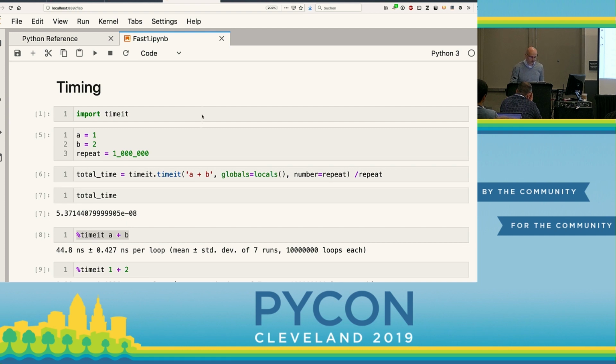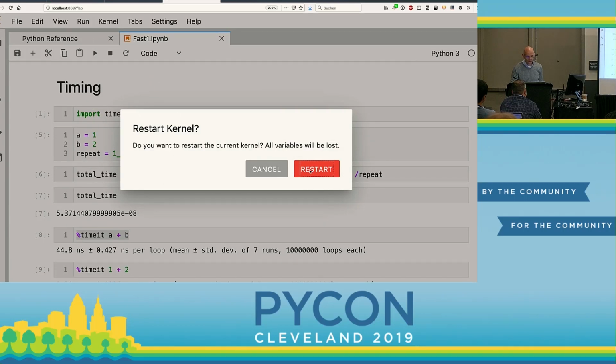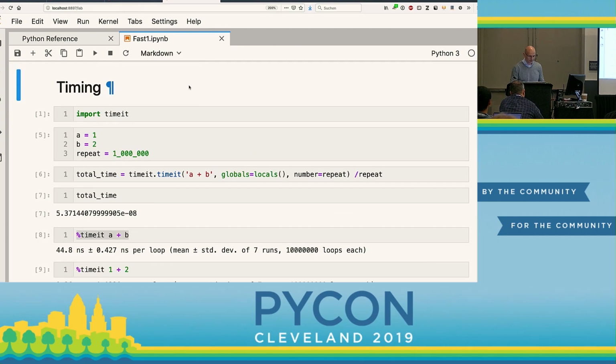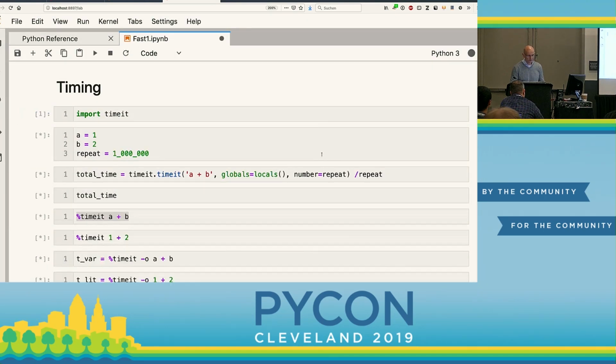So the trick, it takes a while, but I can say kernel, restart, run all cells, which now would restart my kernel and do all these things from the beginning again, and rerun all my cells. Did I say yes? So you say kernel, restart, run all cells, restart. And it doesn't do it? And now it does it.